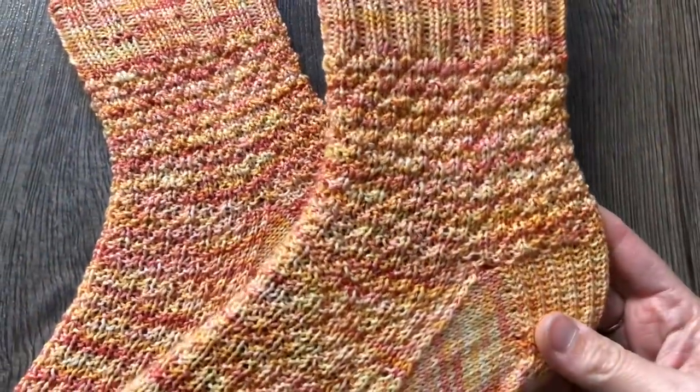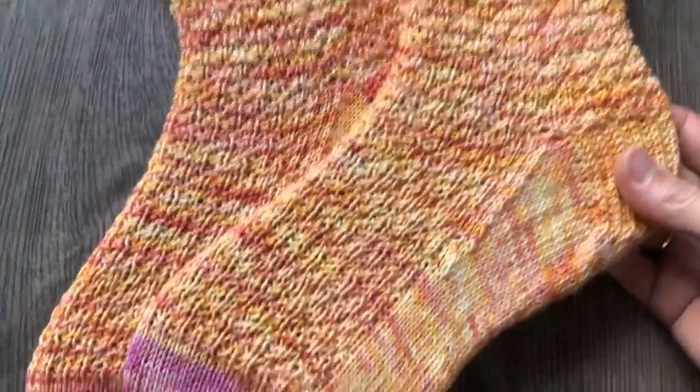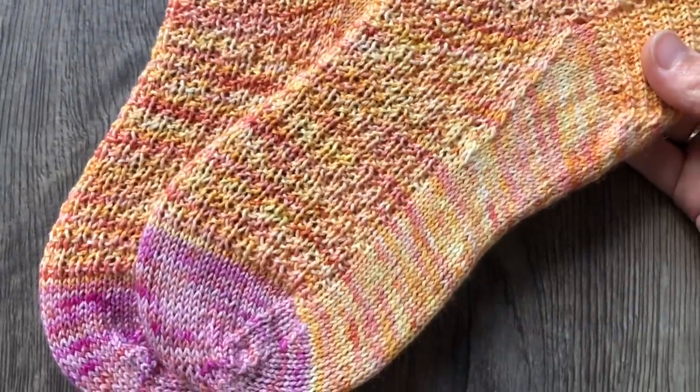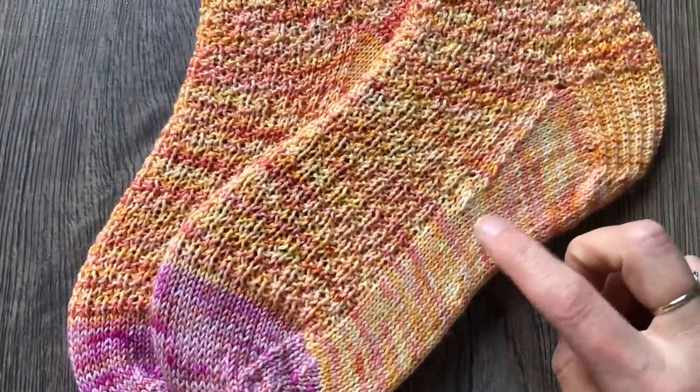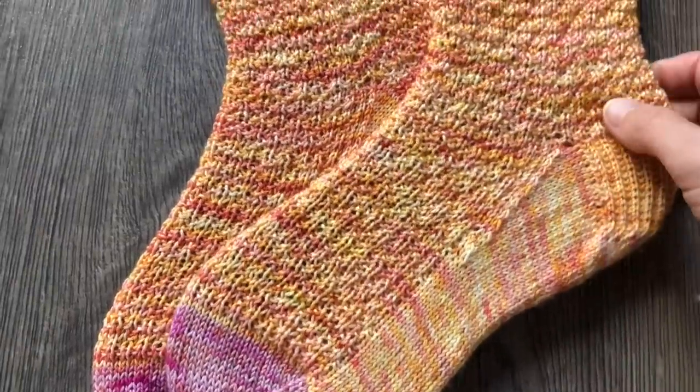So yeah, fairly nice, simple knit, and I just did a contrast toe. It's maybe a little pinker than it should have been, but there are some pink flecks in this yarn. Not quite sure what the yarns are.